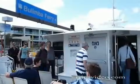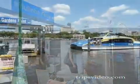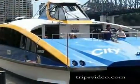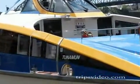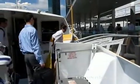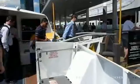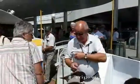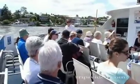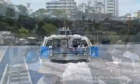Getting on and getting off the ferry was very orderly. About every 15 minutes, a City Cat docks at designated locations. It only takes a few minutes for passengers to get on and get off. It was never crowded and very convenient. I took several pictures while cruising along.